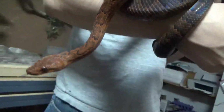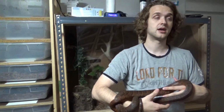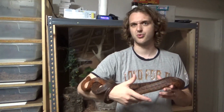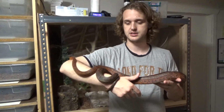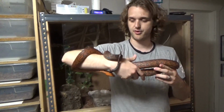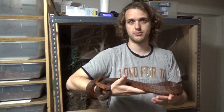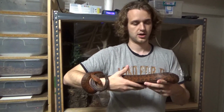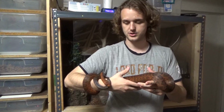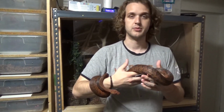So, scientific name is Chilabothrus striatus. They used to be in the Epicrates genus with the rainbow boas, but they were since moved and given their own genus. So these are from the island of Hispaniola. Other common names would be the Hispaniolan boa, the Haitian boa, and then they're also called in the trade, especially the nice red phase ones, Dominican Red Mountain Boas.